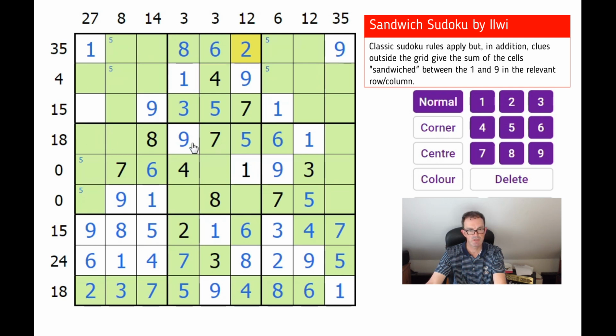So I think we've now used all the row and the column totals. So once you reach this point, you know you're just on to normal Sudoku rules. So we should be able to do the rest of it without recourse to anything arithmetical. So this should be a 2, I think.